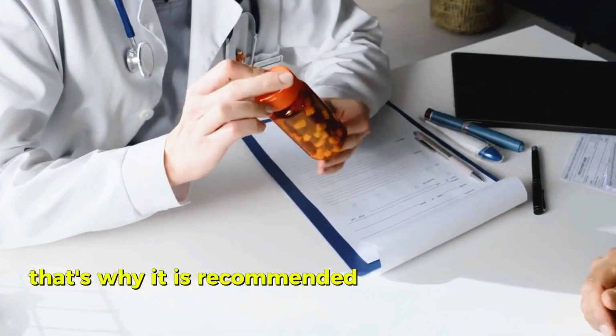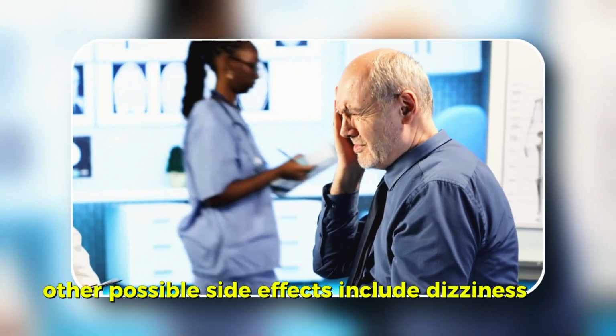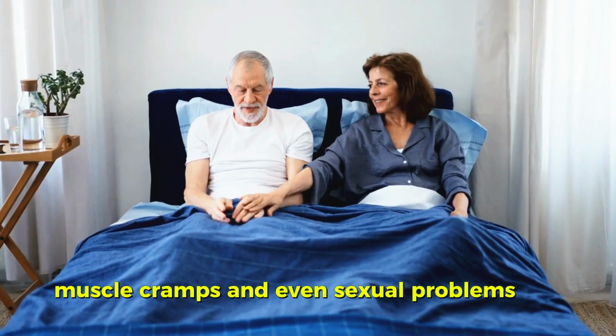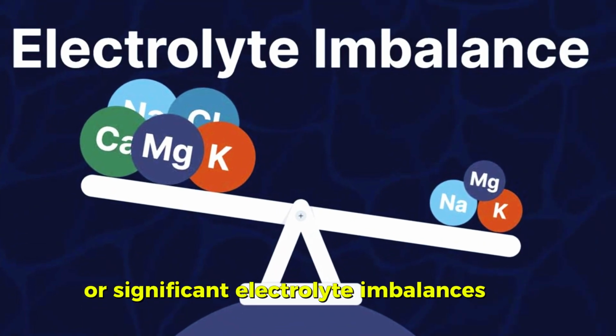That's why it is recommended to take it in the morning to prevent waking up in the middle of the night to use the bathroom. Other possible side effects include dizziness, may slightly increase your blood sugar, muscle cramps, and even sexual problems. Very rarely, it can trigger more serious issues like gout attacks or significant electrolyte imbalances.